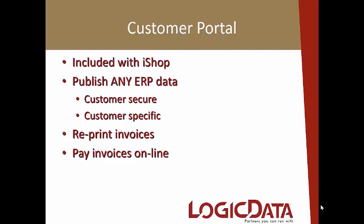Before we wrote iShop, we also wrote a customer portal. We decided to include this with iShop since it accents the system very nicely. The customer portal basically exposes any of your Syteline ERP data that you selectively pick to your customer for them to review. As an example, they may want to be able to look at all their order line items or all their RMAs, or if you're using the service module, all their incidents or service repair orders.